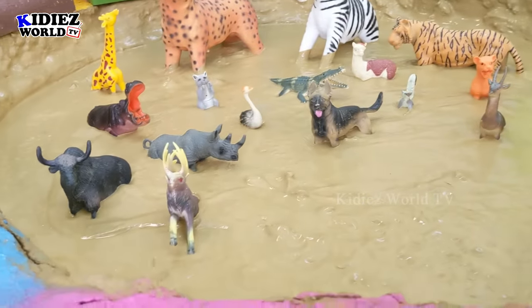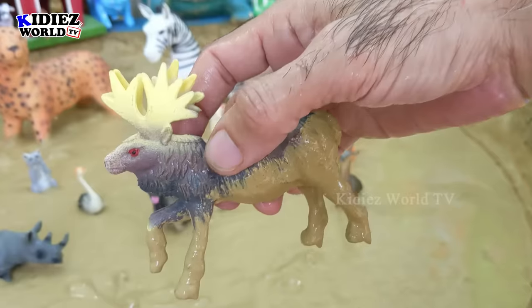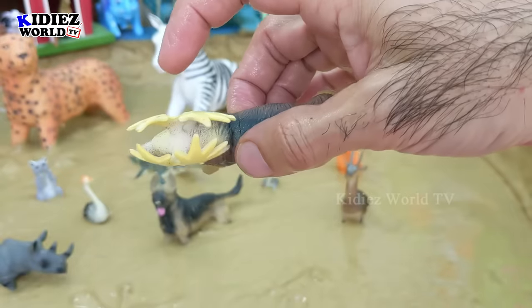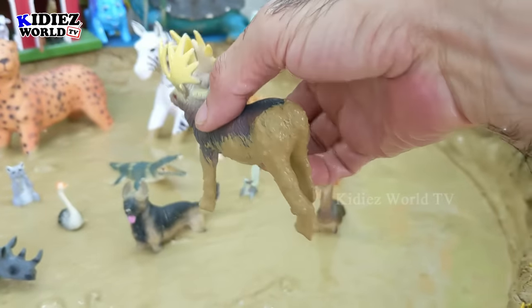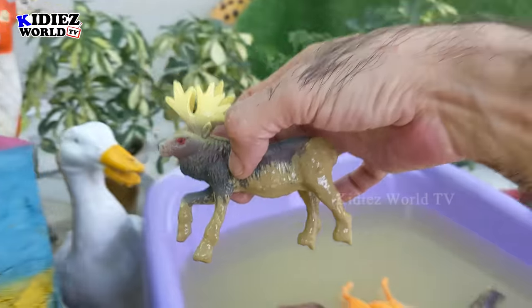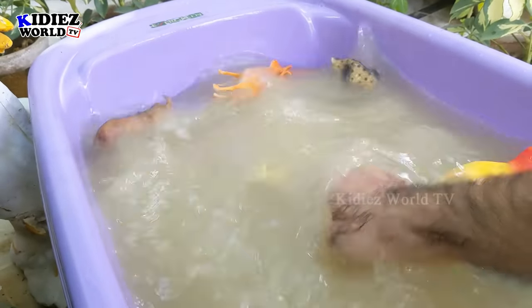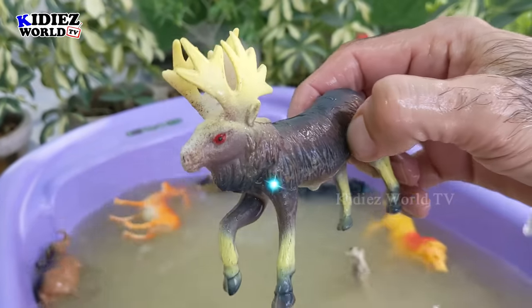Let's check out the next one, and the next one, let's go for this moose. Wow, another big animal with a bunch of horns on his head. He has a lot of horns. Moose, let's watch him. Here we go, moose.